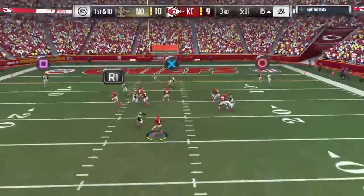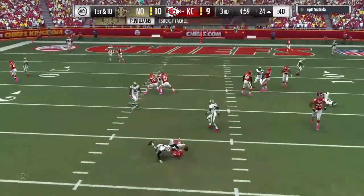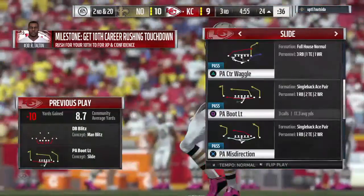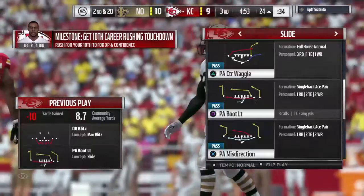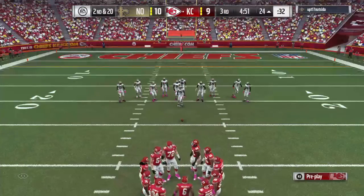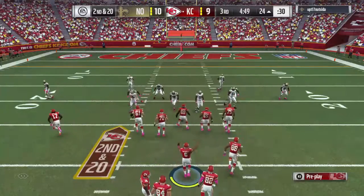Now a play fake here on first down. And no escaping this time as he'll go down. They got him for a sack. And it's never good to take a sack. You really don't want to take one down here in this part of the field, down near the red zone. Not at all, because you're already pretty much assured of a field goal.